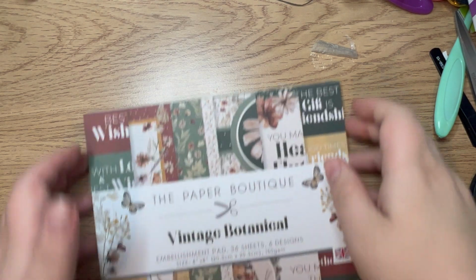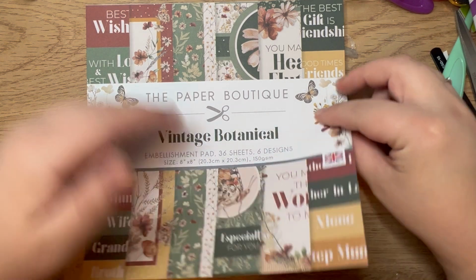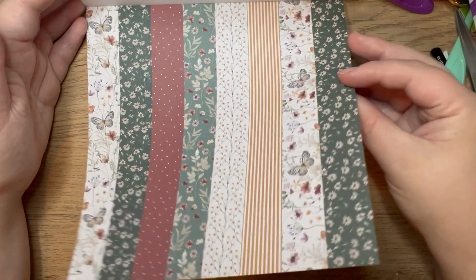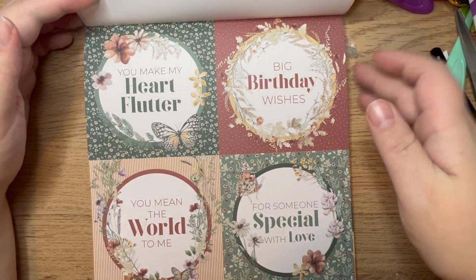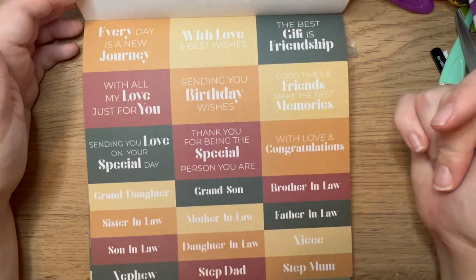Another one that's in a packet. Apologies. So this one is the Vintage Botanical. 36 sheets, 6 designs, 8x8, 150 GSM on this one. So we have the sentiments. First sheet of toppers, easy peasy, straight on a card. We have the ribbon strips, the different toppers on that one. Look at that. That's all you need, isn't it, guys? You don't need anything else. Just that on a card. And then you've got your second set of sentiments.